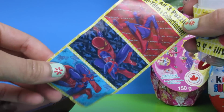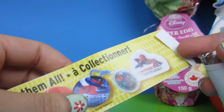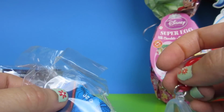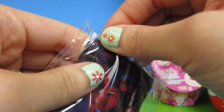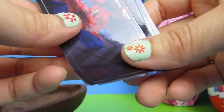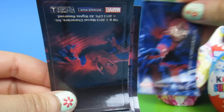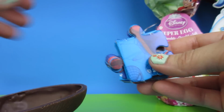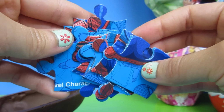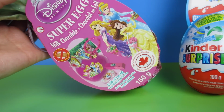Here's the little flyer. We have here a button. Another flyer. A keychain. And some stickers. Let's put this puzzle together. Disney Princess.